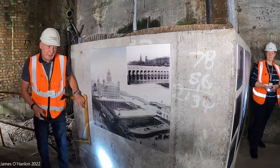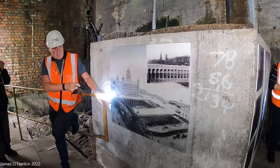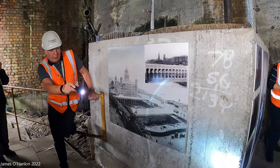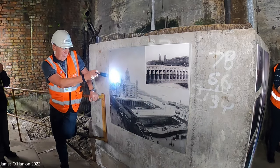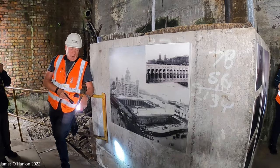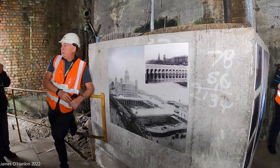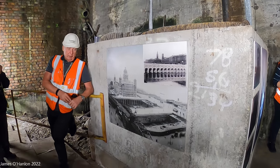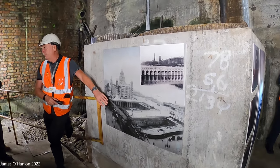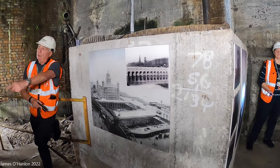So why are the bridges there? Well, George's Dock was a huge dock, right along here under the overhead railway, round the Liver buildings, back down to Mann Island, and back round. And that was put in in 1771. Liverpool was a very busy port, it got busier and busier, the ships were getting bigger and bigger, and eventually it was too big for this dock. So they closed the dock and built docks north and south of here.